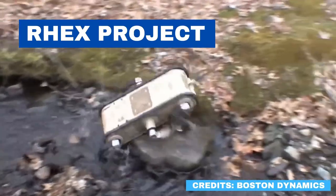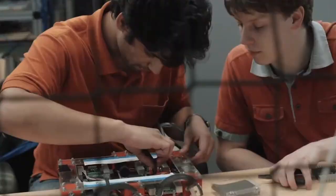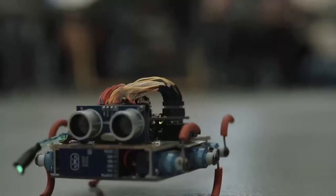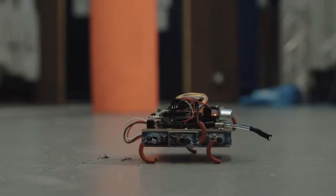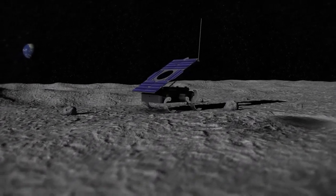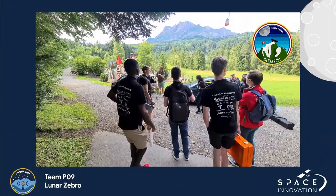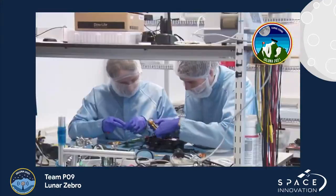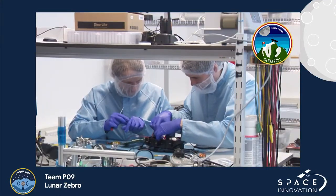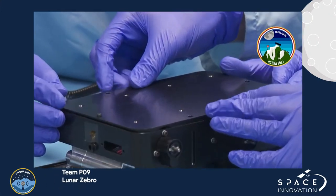This technology was brought over to TU Delft from the REX project in 2013, and the Zebro group has been investigating and implementing this tech on rovers of all sizes for various Earth applications ever since. The Lunar Zebro branch of the project started back in 2017, with the aim of educating the next generation of space engineers and gearing them up for joining the space industry, achieving this through the hands-on experience of working on actual space missions.